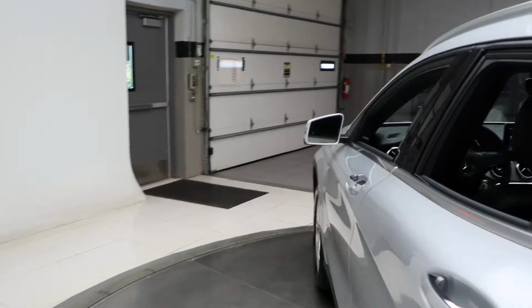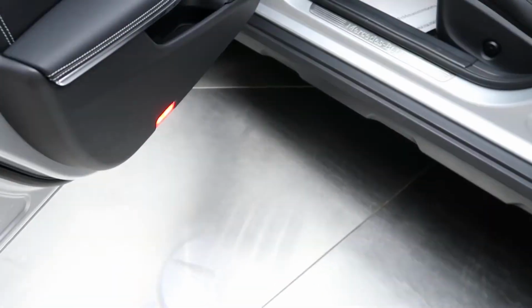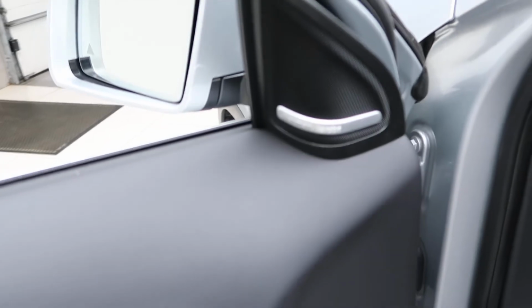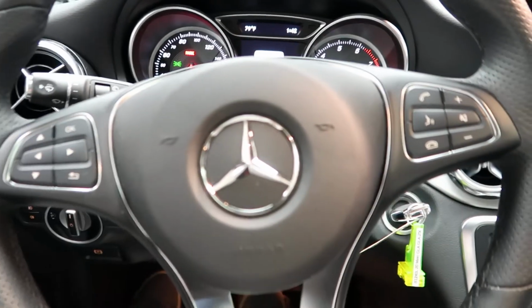Come alongside, this one does come with the Premium 1 package, which is going to give you a blind spot assist, keyless entry, an LED logo which appears when you open the door, Harman Kardon sound system, memory seats, power windows. Hopping in, let's go ahead and start it up.